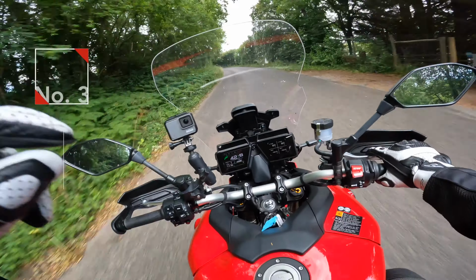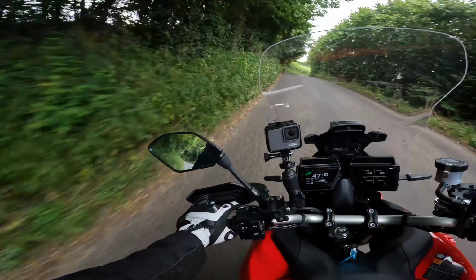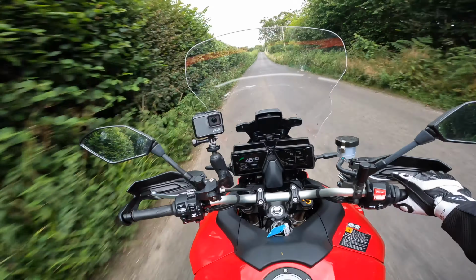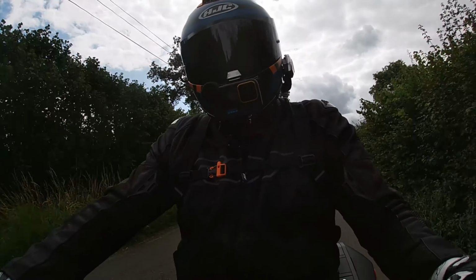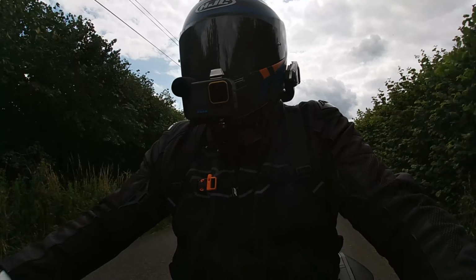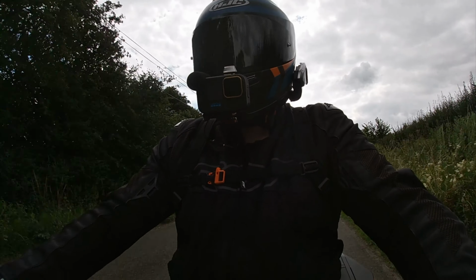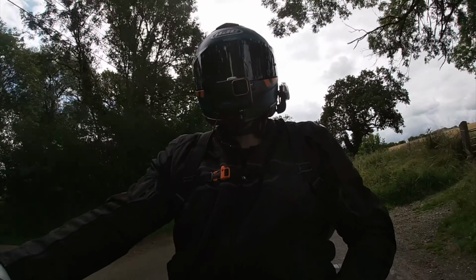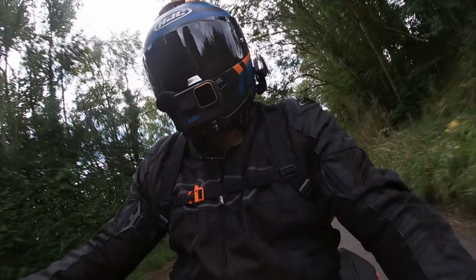Number 3 then, the GT has got semi-active electronic suspension, and on the motorways, on these back roads that are notorious for being really bumpy, this thing is soaking it up and it's just super smooth. I'm a big lad, I'm 115 kilos. And I'm having absolutely no dramas with the suspension today. Sometimes over these back roads I'm getting pogoed and bounced around and it's hurting my back. Not with the semi-active on this bad boy.